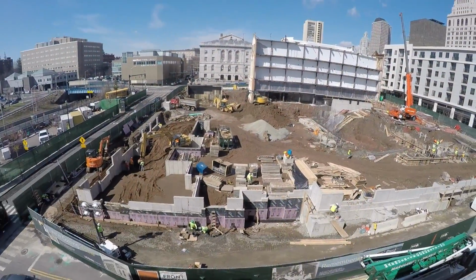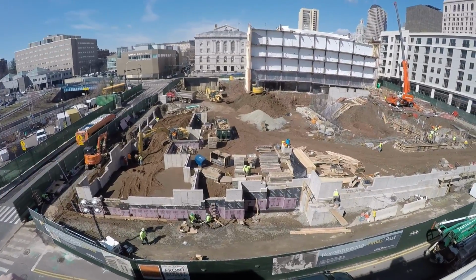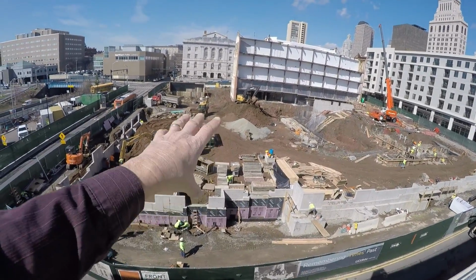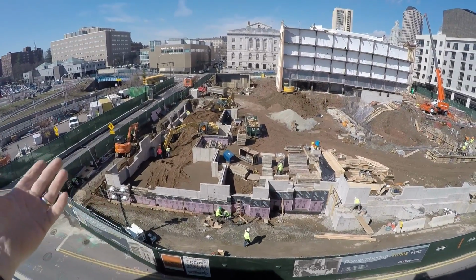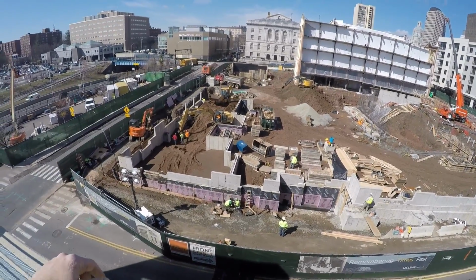So the last time we were out here, they were in the process of driving the piles. They had not started any of the footings yet. So mostly all the piles are driven since the last time we were here. There's some in the area that they're using for access, but most of the piles have been installed. Most importantly, you can see the foundations have started, not only the footings, but some of the walls.